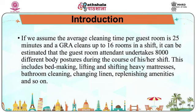If we assume the average cleaning time per guest room is 25 minutes and a GRA, that is guest room attendant, cleans up to 16 rooms in a shift, it can be estimated that the guest room attendant undertakes around 8,000 different body postures during the course of his shift. This includes bed making, lifting and shifting heavy mattresses, bathroom cleaning, changing linen, replenishing amenities and so on.